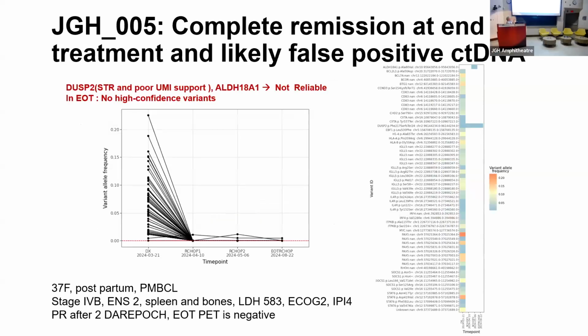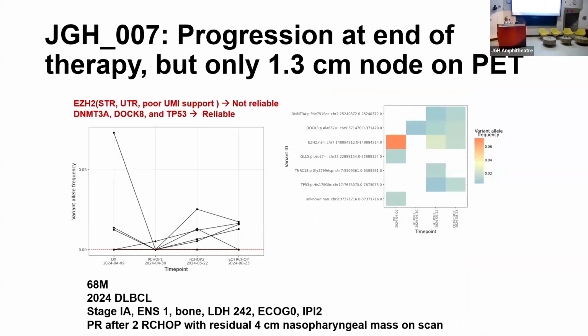This is an example of one who did well. And it's an example of a patient that is, in my mind, in clinical remission, because she had a PET scan that was negative after the end of treatment. But the mutations that we're seeing are in genes in places that are very repetitive in the DNA sequences. So there's different quality calls. So we're keeping track of it, but we suspect that what you're seeing here is actually not real. But we're following this to see where this is going.